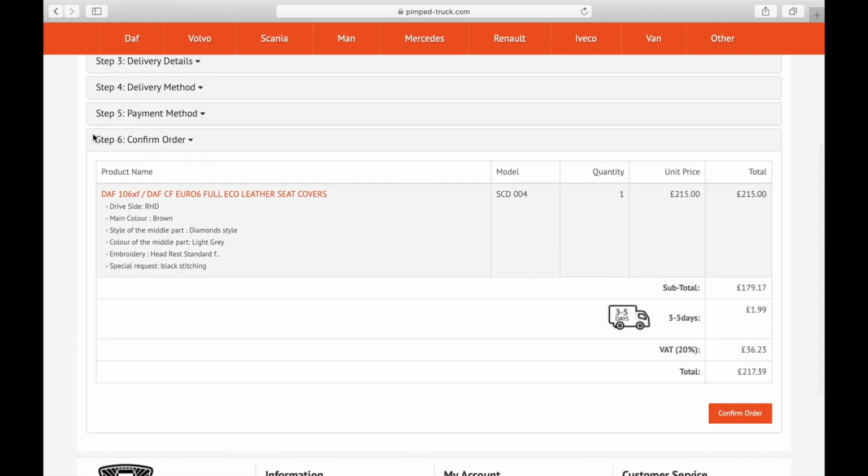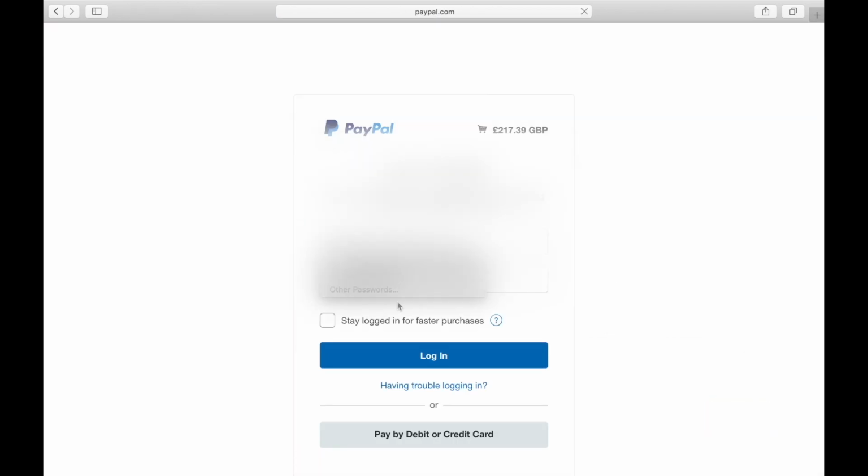Okay, so now we've got step 6, which is confirm your order. So again, you can double check if everything is put correct, plus your delivery time. You've got your total amount, VAT amount as well, and now you can press confirm order. There you go, it is processing.